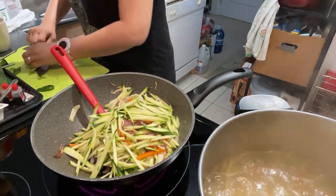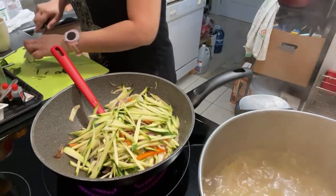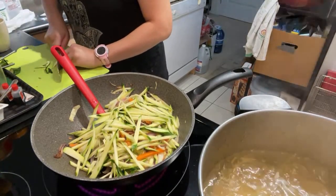This is only your home eating. It's not like a Michelin restaurant. You don't have to make every little one exactly the same. Just cut.